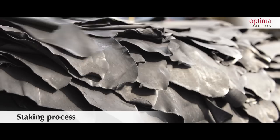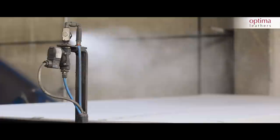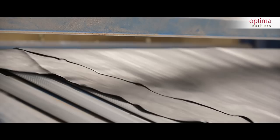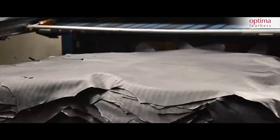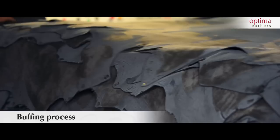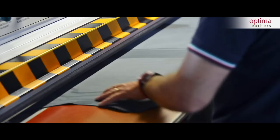The next step after drying is the staking process. The staking machine essentially massages the leather, opening it up and making it rounder. Next is the buffing process. In this step, fine sandpaper is wrapped on turning cylinders, pressuring onto the leather and consequently removing any grain defects. This also helps the finish adhere better to the leather.